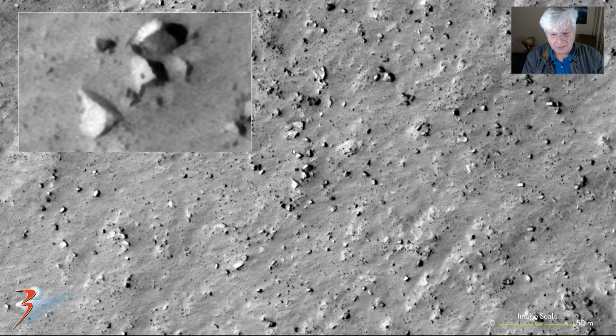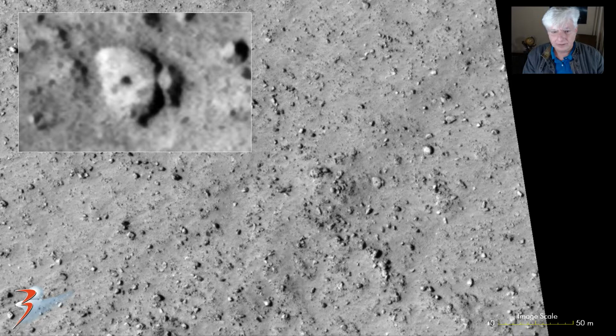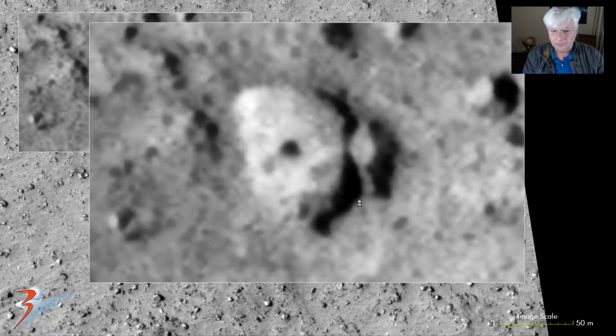Looking at those blocks over there, you can see two sides to that block. This one's corner is eroded away, and there on the side of that piece we've got, looks like a hole. Here's another one of those flat disc-like objects, partially buried, with a dark spot in the center, or just off center.